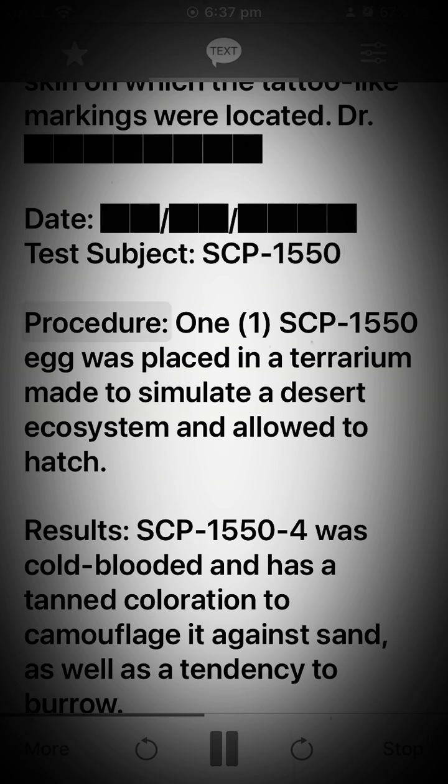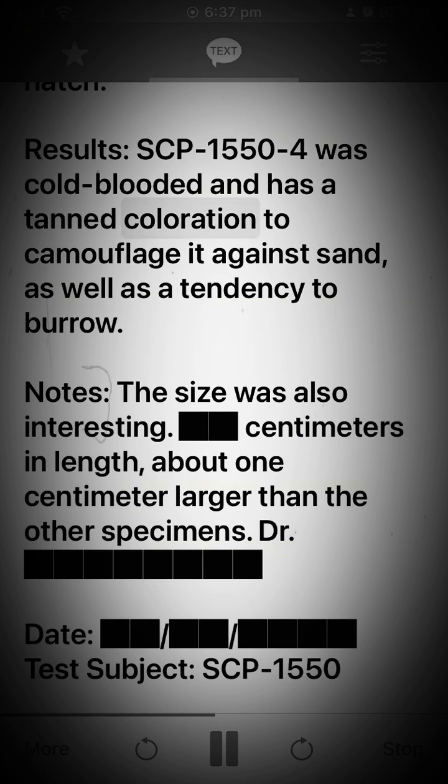Dr. Date. Test Subject: SCP-1550. Procedure 1. SCP-1550 egg was placed in a terrarium made to simulate a desert ecosystem and allowed to hatch. Results: SCP-1550-4 was cold-blooded and has a tanned coloration to camouflage it against sand, as well as a tendency to burrow. Notes: the size was also interesting, centimeters in length, about 1 centimeter larger than the other specimens.